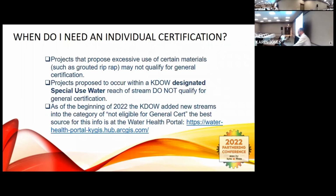When will you need an individual certification from the Kentucky Division of Water? There's a few things that will automatically kick you into that category. I mentioned one at the beginning that's a little less so, but it's projects that propose excessive use of certain materials, such as grouted riprap or something where you're going to be using a construction technique that Division of Water feels exceeds what a general certification allows.